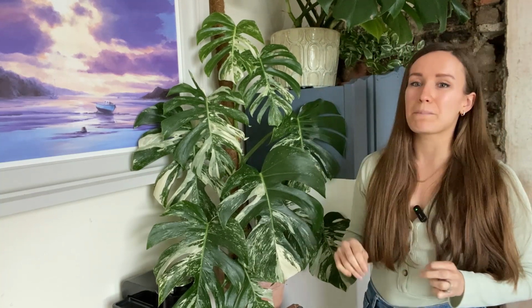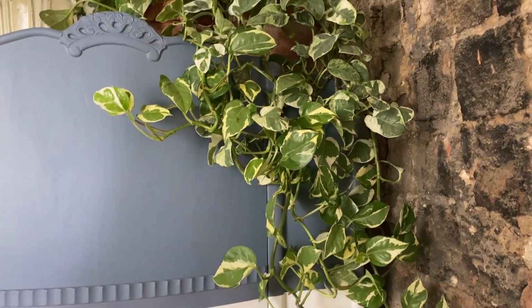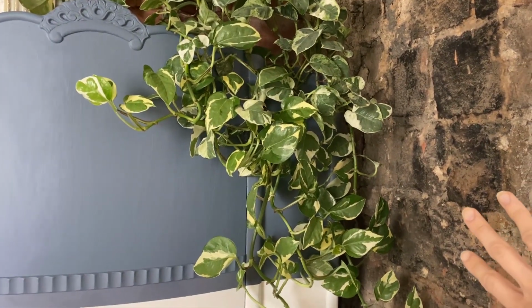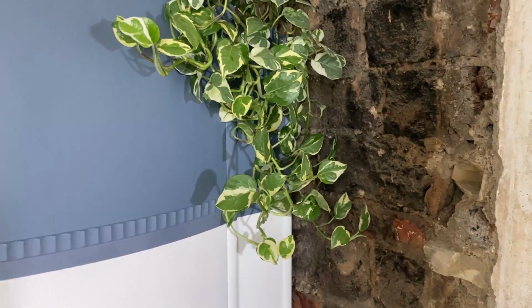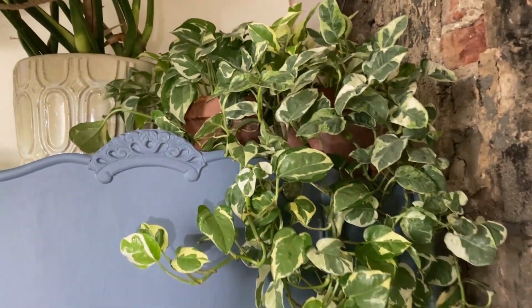These aren't cutting it for me, but these moss poles were only £10. I can use them on other plants as well, so if I do go to that other alternative, then it's not a waste. But yeah, we've got this here and we've got a few over here, so I'll turn you around. So here is the ripped out fireplace that I was talking about. I'm not sure what we're going to do with that yet, but it is original to the house, so we're going to leave it for now.